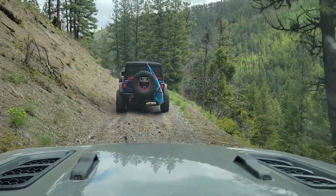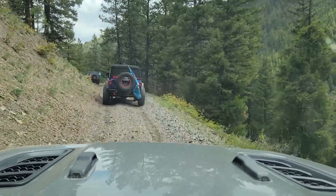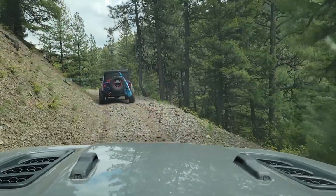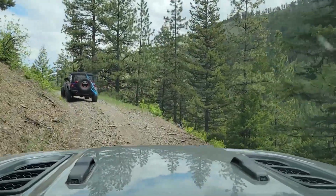Start to gain some altitude here now. Small single track right along the edge of the hillside. Nice ride.